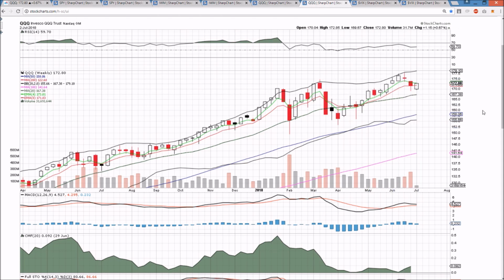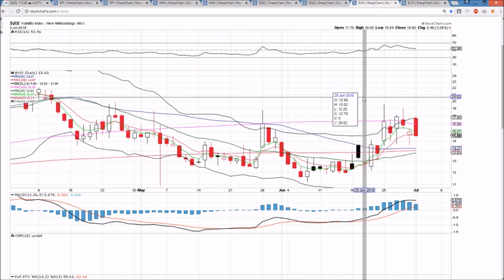QQQ weekly, also not likely to be a bull flag. Still very healthy consolidation, but when I look at the bull flag, I just want very brief, healthy consolidation before the bulls look like they're ready to just go to higher highs in a straight shot. And the pullback we've seen here is a little bit more than the bulls would like to see in order for that to happen.